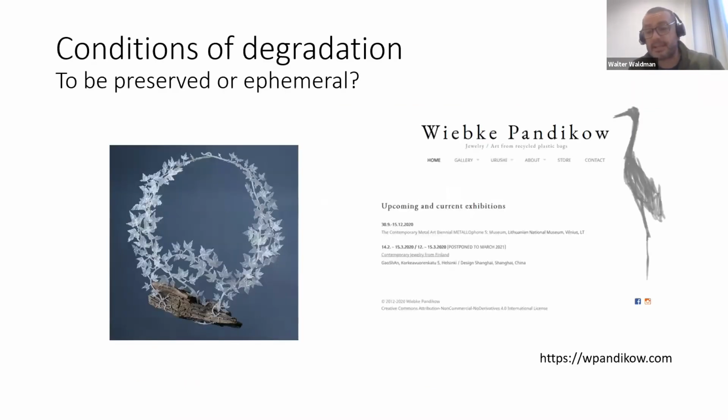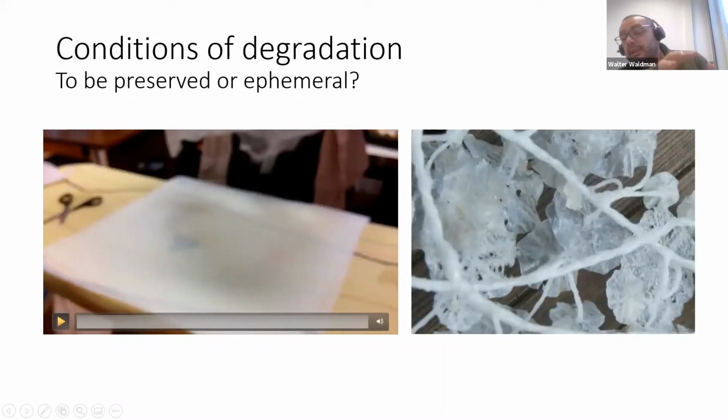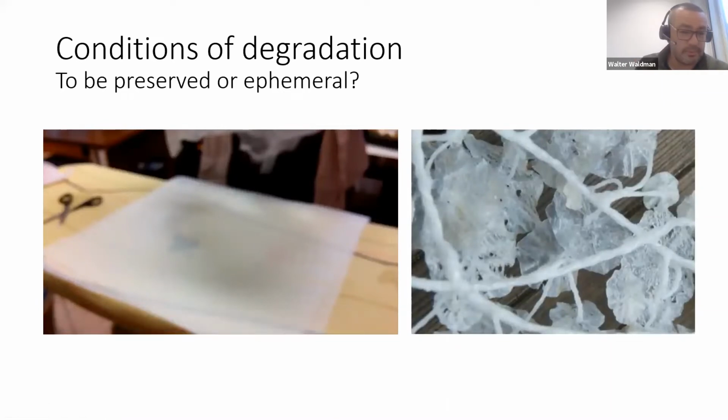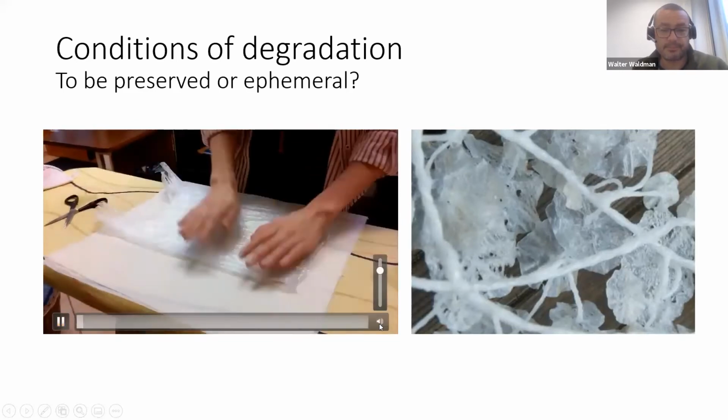Okay, regarding polymer degradation and conservation of art, I would like to show these two artists here. The first is Vibeke Pandikov, a German artist in Finland. She does this kind of work. I am going to show an accelerated video. The point is not to show the technique, I know you don't need to learn about that, but how the processing of the material can influence the conservation of the art later.